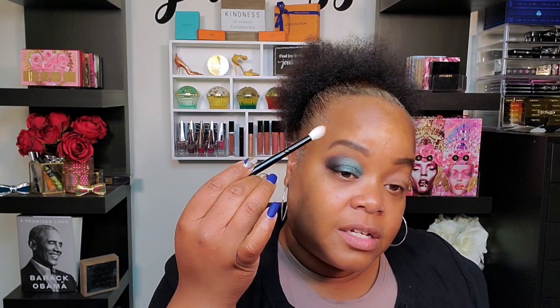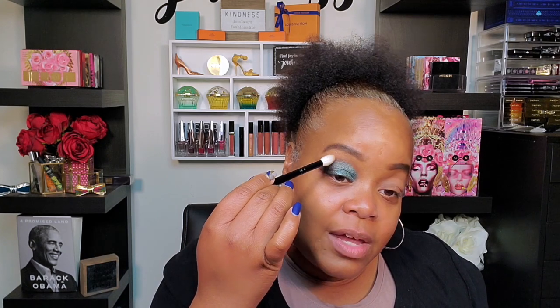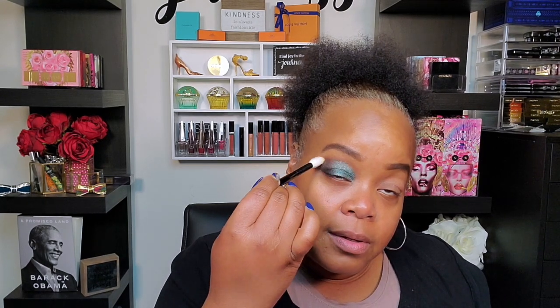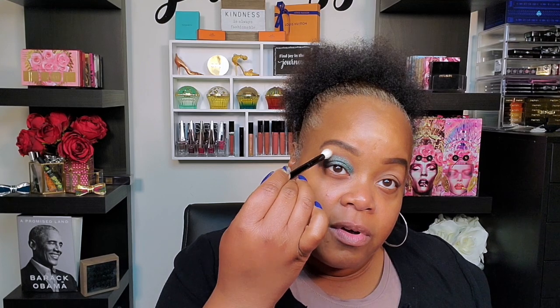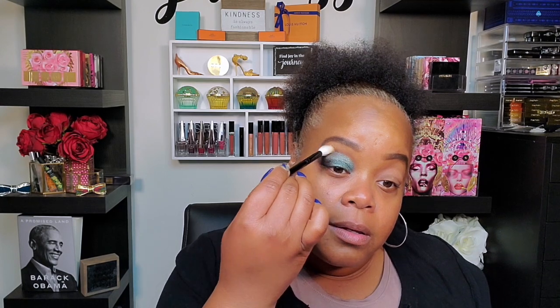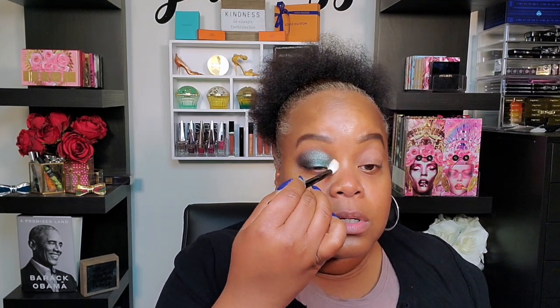I am going to take a little of that Citrine Robe Amber. That was my transition, and I'm just going up here with it. I'm just blending. It's very important that I blend, because we don't do harsh lines. Yes. Okay, we got a whole nother eye left. So let's get into this other eye right here.